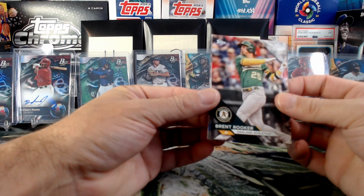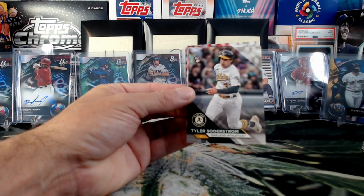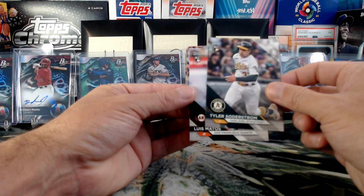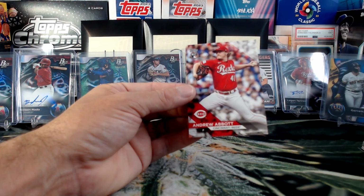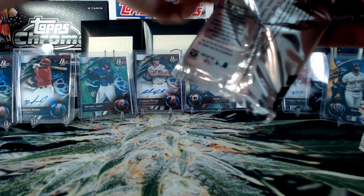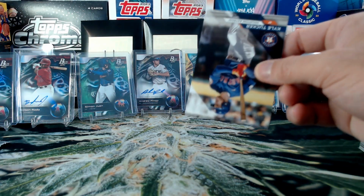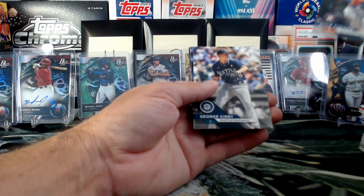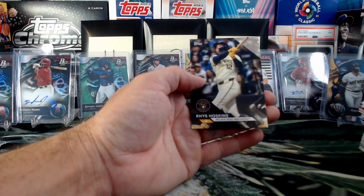Flagship. Brent Rooker. Wyatt Langford. Tyler Soderstrom. Luis Matos. And Andrew Abbott. A couple regular rookies. All right, Kyle Tucker, George Kirby, Everson Pereira, there's Jackson Chourio, and Rhys Hoskins.